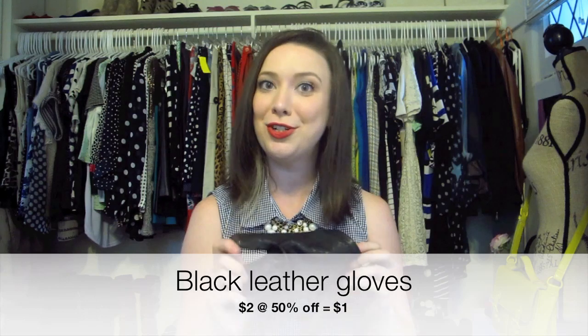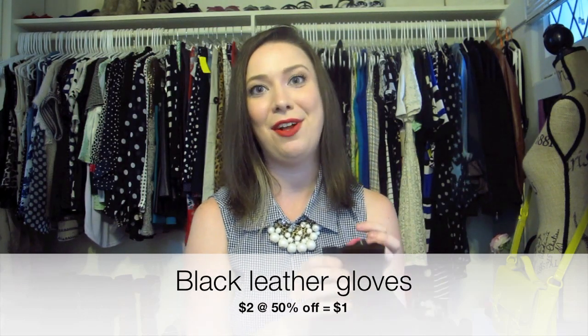And they even have this really cool kind of stitching detail down the middle and around the wrist of the entire glove, which I think is kind of neat. So I just thought they were only $1. I think they'll be a really cool and functional accessory to have this fall and winter season.